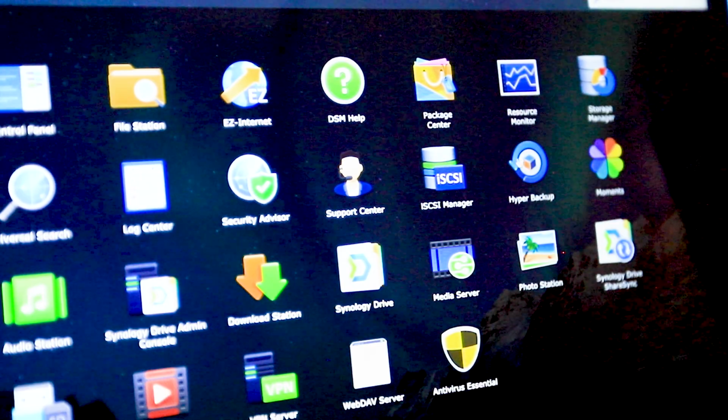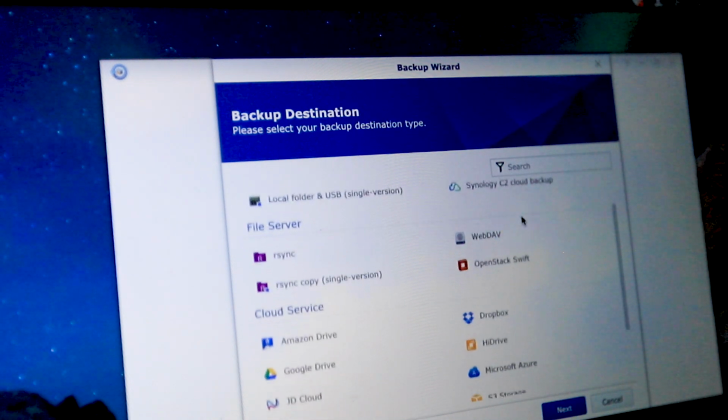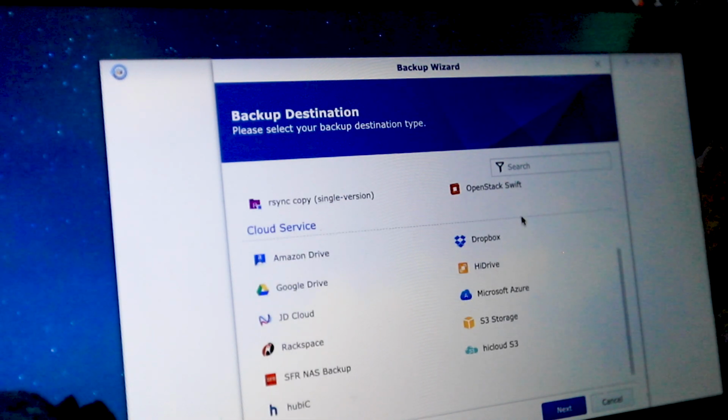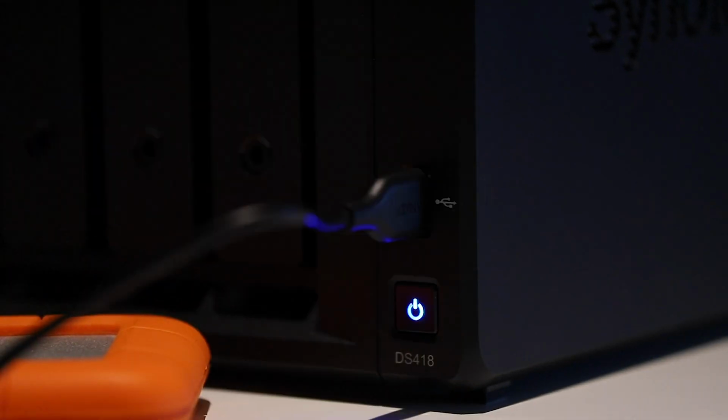The last one, and that's probably one of the very important ones, is that it's really easy to back up your files using this NAS. You can either back up things to cloud storage if you decide to do it that way, or you can back up to another Synology drive, or like I do, I simply take one of my drives, plug it inside of here, and it backs up everything automatically. So this is really important because you always want to have a few copies of your files to be safe.